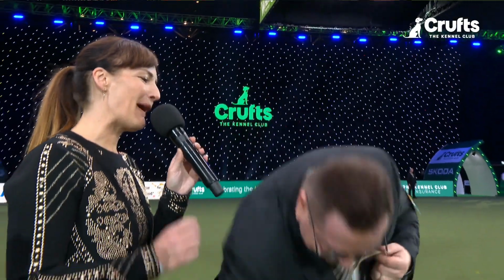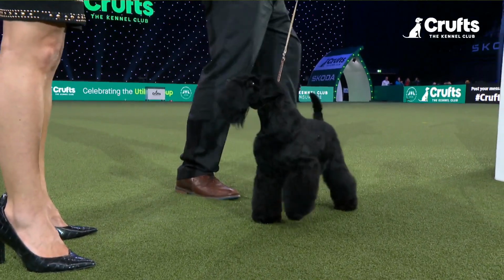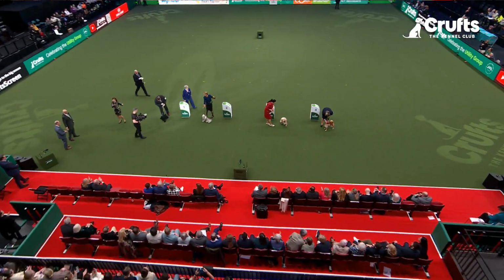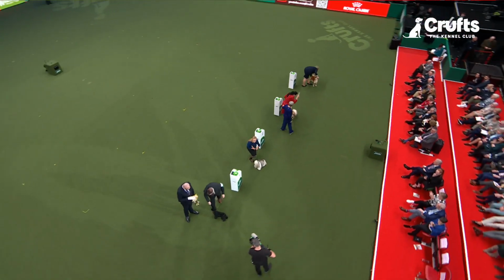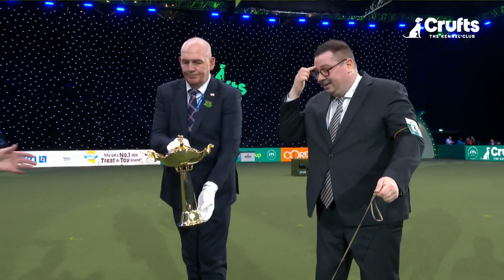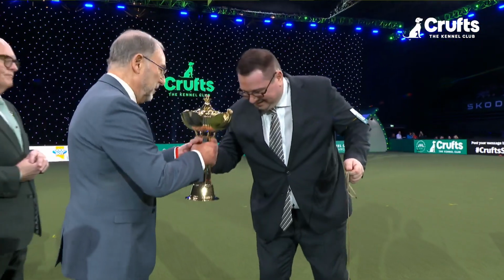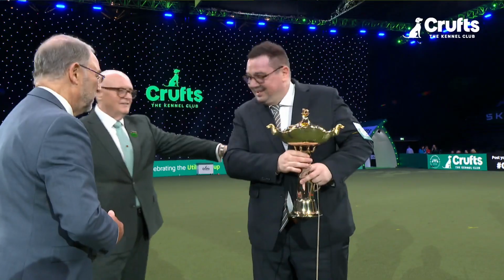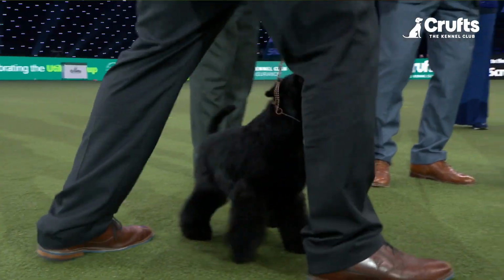Oh, that's lovely. The backup handler takes the group, the utility group, under one of the most esteemed judges in the world. Congratulations to the miniature Schnauzer and Ante, winning the utility group. And also a round of applause. Well, there are always stories at Crufts, aren't there? And that is quite a tearjerker as well. Well, our thoughts go out to the team. But of course, Ante stepping in, and what a moment. Present the prizes to the winning miniature Schnauzer this evening. We'll see then Ante back with the miniature Schnauzer for Best in Show on Sunday night.